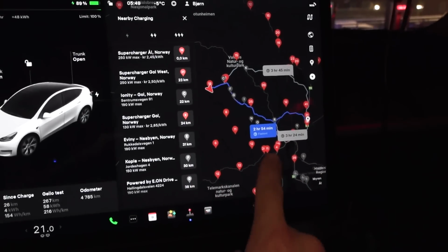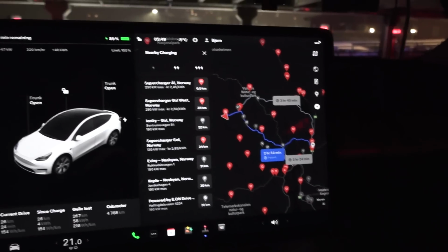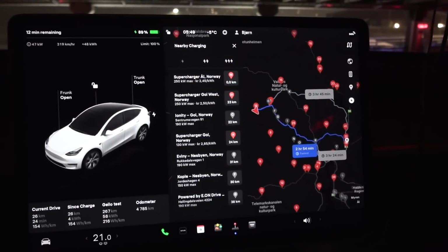Look at this! Look at this! All these red, those are superchargers. Oh man, it's game over.